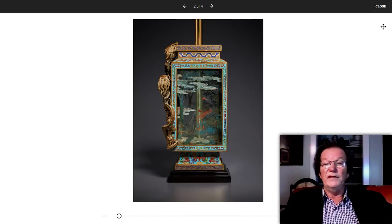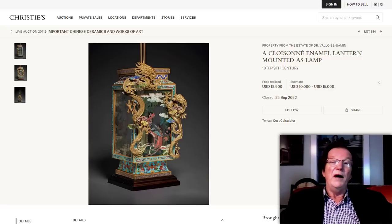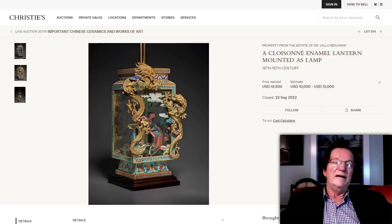And very nicely done. And the glass panels miraculously aren't broken. They're estimated at $10,000 to $15,000. That was the figure they put on it. And it went a bit over it. It went for $18,900. But a really terrific example. Truly terrific. I hope one of you bought this. I just thought that was great.